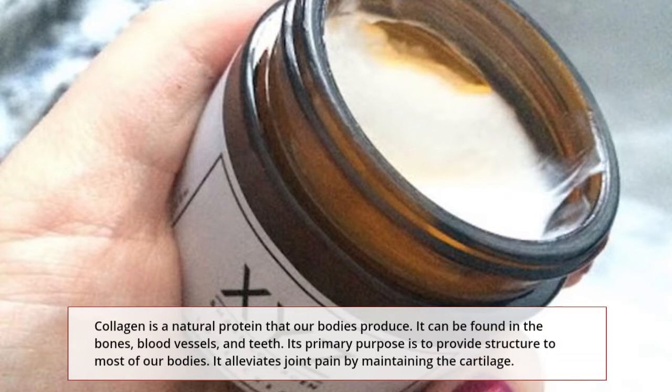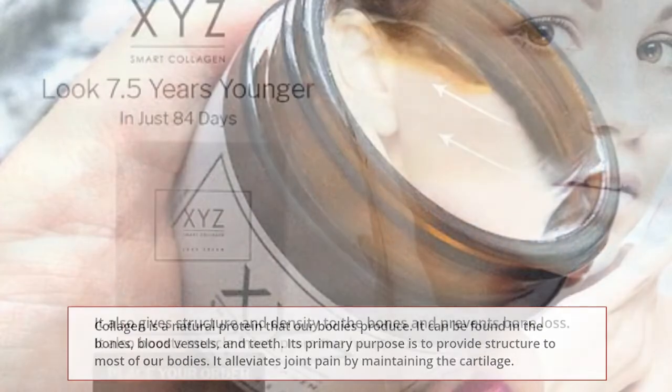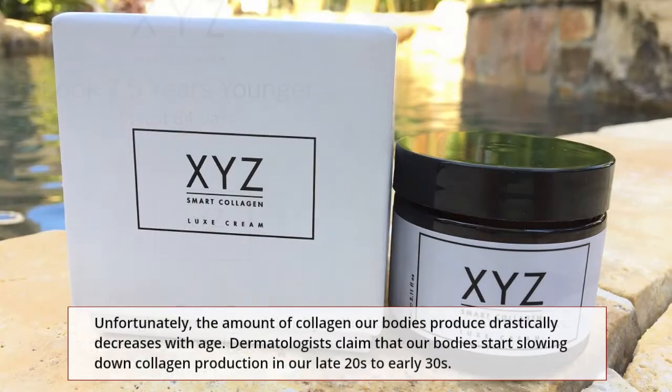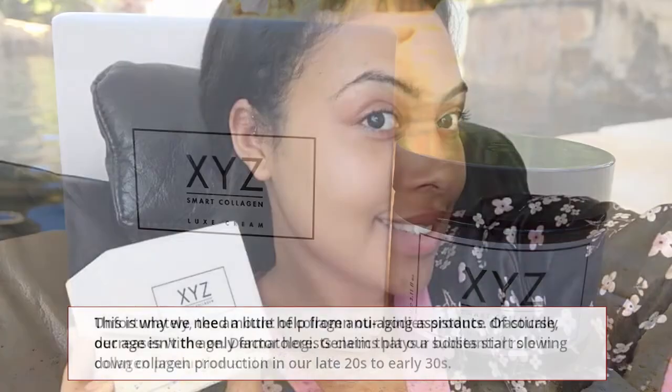It alleviates joint pain by maintaining the cartilage. It also gives structure and density to the bones and prevents bone loss. It also boosts muscle mass, promotes heart health, and improves skin health. Unfortunately, the amount of collagen our bodies produce drastically decreases with age. Dermatologists claim that our bodies start slowing down collagen production in our late 20s to early 30s.